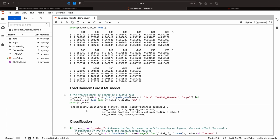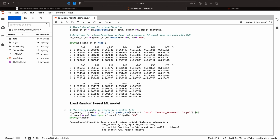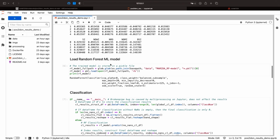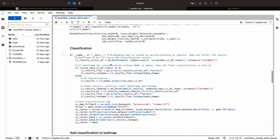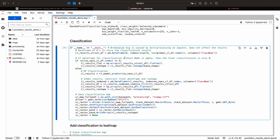Here the goal is to analyze the data. If we have the stack that comes out from POS2IDON and we want to apply this pre-trained model on that stack, in this case transformed to a data frame, it is transformed to see where the marine debris points are, the marine debris classification. And the classification is done here.